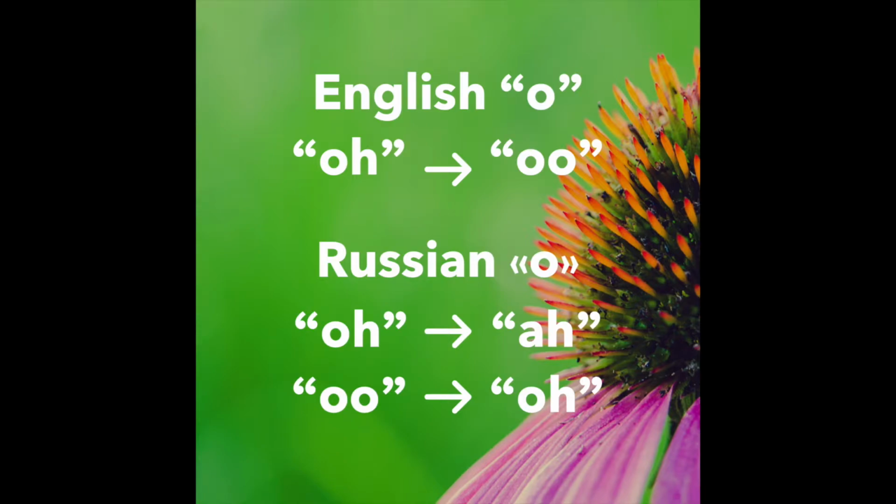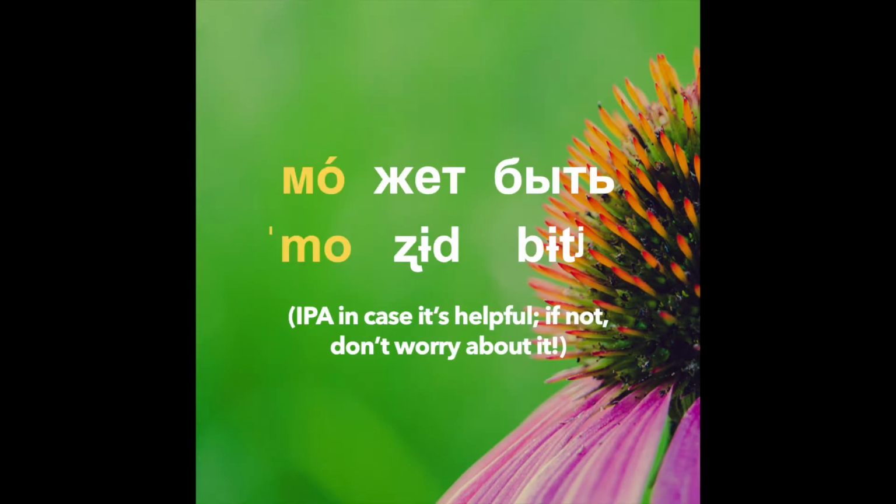The first syllable in our phrase is short and you don't hear too much opening, but listen to what happens if I close the O like someone from the US would. Может. Completely not Russian. So make sure to do a little opening if you want to sound Russian.